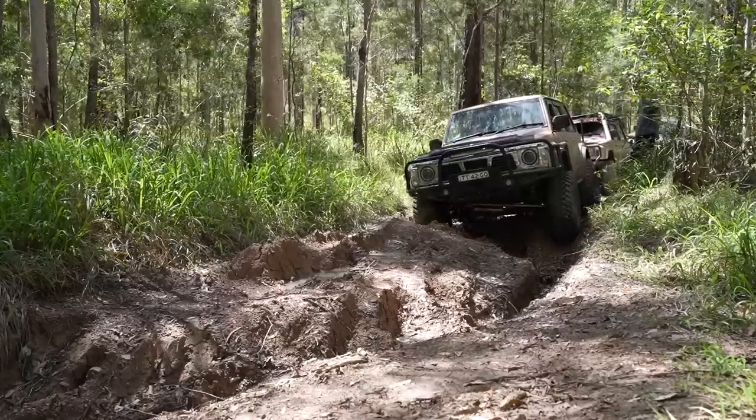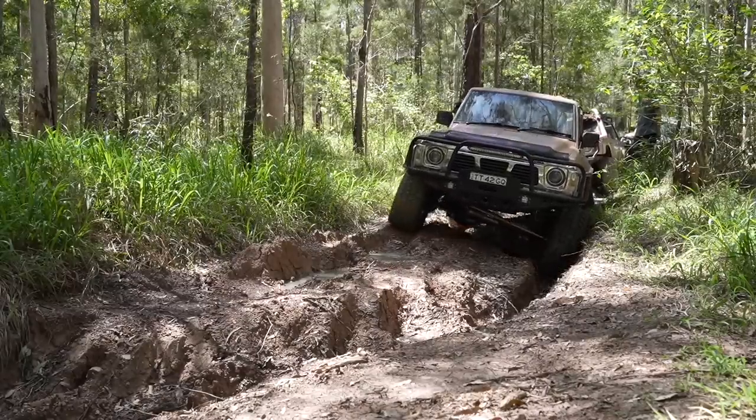So you'll barely lift the front wheel if you just go through it. Be the last track of the day. Little flex track. It's fairly wet though, so it's a bit slushy and sloppy in here. A few flexy sections.